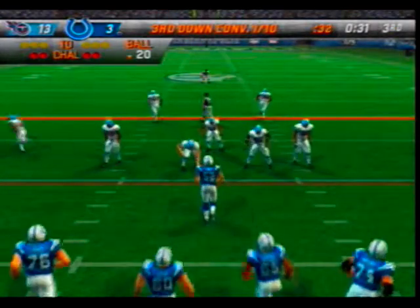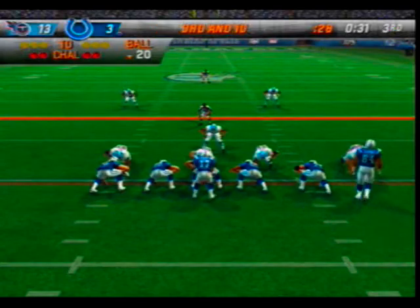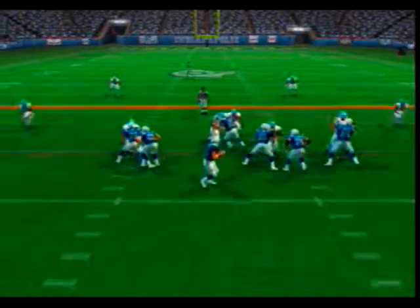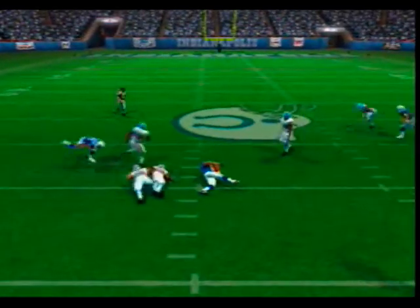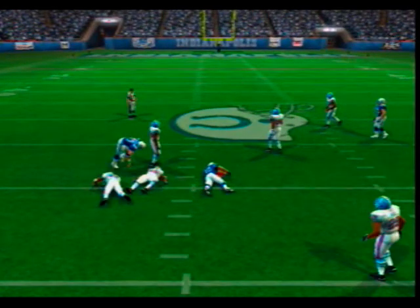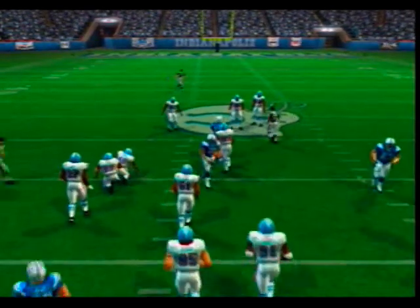Third and 10. Ball on the 20-yard line. The offense has had trouble moving the sticks on third down so far. He hits his receiver, Nelson, who is there for the tackle at the 41-yard line.